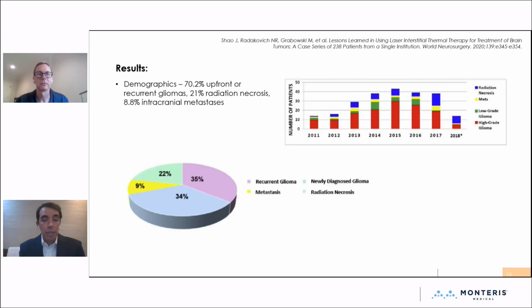So what are some take-homes from this study? Well, this group reports what I think we've seen institutionally here, and I suspect Dr. Groot at MD Anderson as well. Early in 2010, 2011, we see LITT being used primarily for high-grade gliomas and maybe a few low-grade gliomas, and that's where the initial experience was gained. We see an increasing use of LITT for low-grade gliomas. You see here the green bar, and an increasing experience in the use of low-grade gliomas over time.